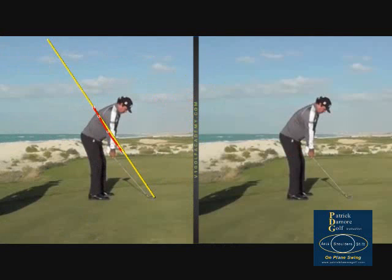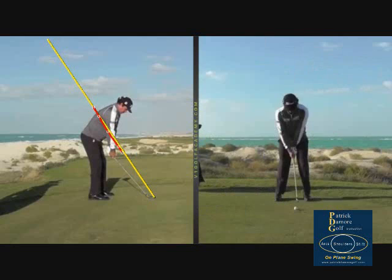Now we're going to get another picture of him up here, his front view. And I'm going to take him to the top. First and foremost, I'm going to put a little circle around his mass, his torso, if you will. That's where his torso, or his center of gravity, or his mass, as I like to call it, is at address. And in my system, I do encourage a lateral move on the backswing and a lateral move on the forward swing. Albeit he's using what looks like a mid iron or short iron.